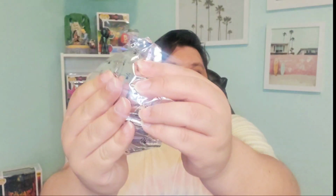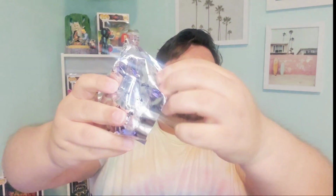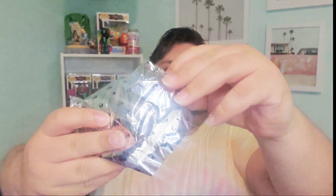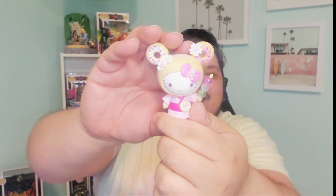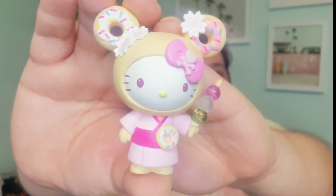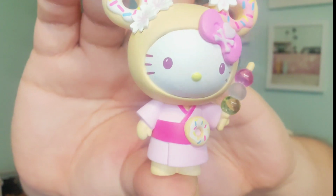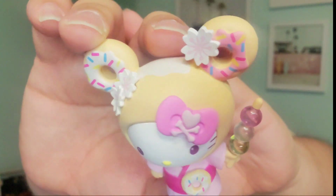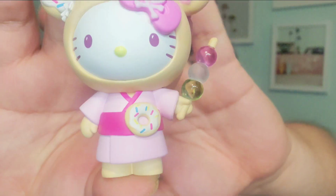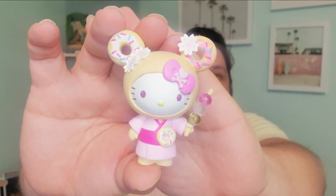Box number 6. Okay. This one feels kind of rounded. I have no strength. My god, so sad. Oh, yay! We have Hello Kitty herself. Oh, love this. I love the little donut that she has on her belt. And she's in this kimono, which is over like a Donatella jumper. And she also has this dessert here. I forget what it's called. And that's what she looks like on the back. Yay, we have Hello Kitty.